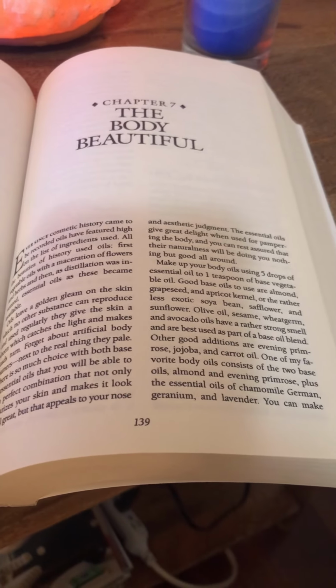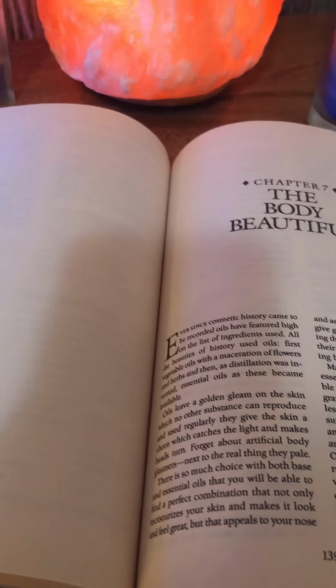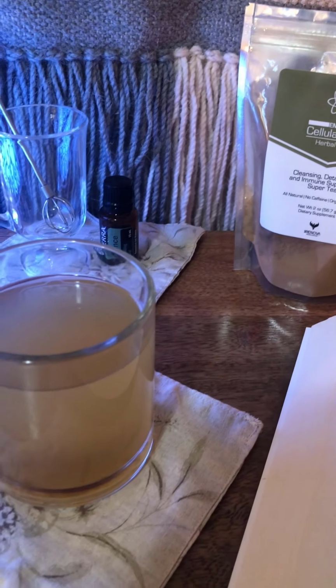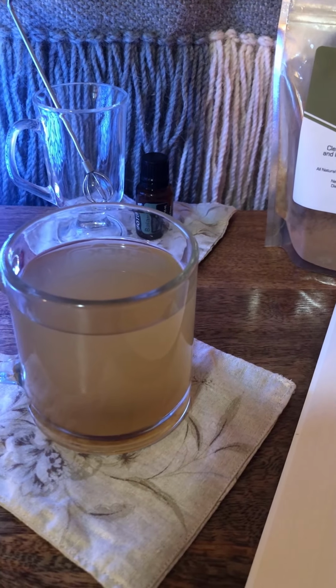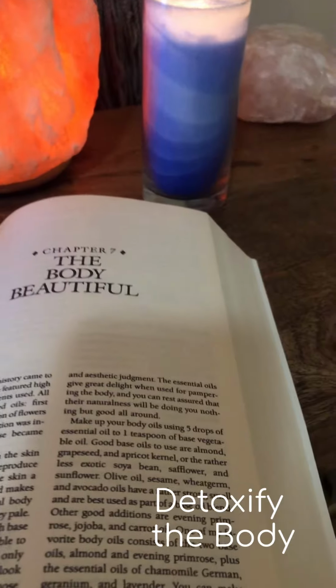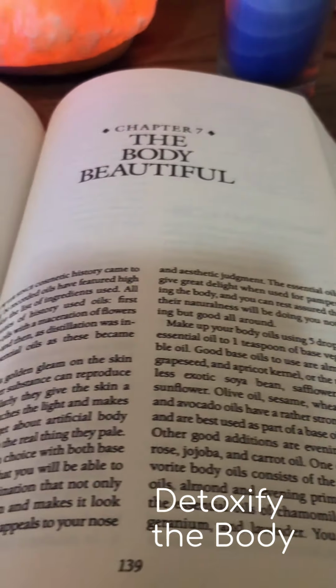These herbs and minerals help cleanse the blood, detoxify the body, and boost the immune system. This provides one to maintain a biological environment which helps to prevent disease and illness.